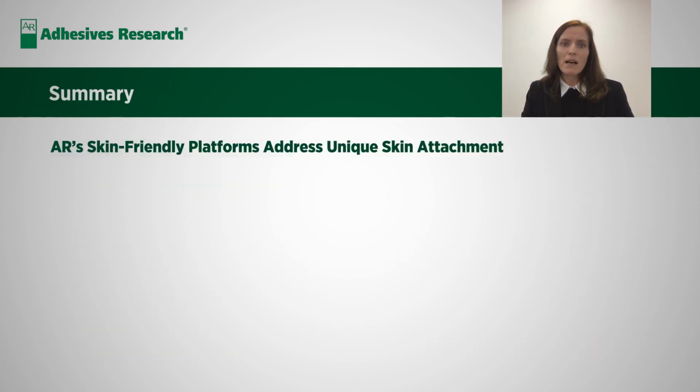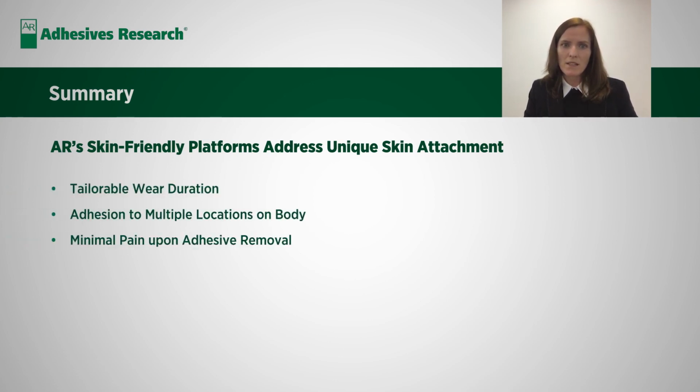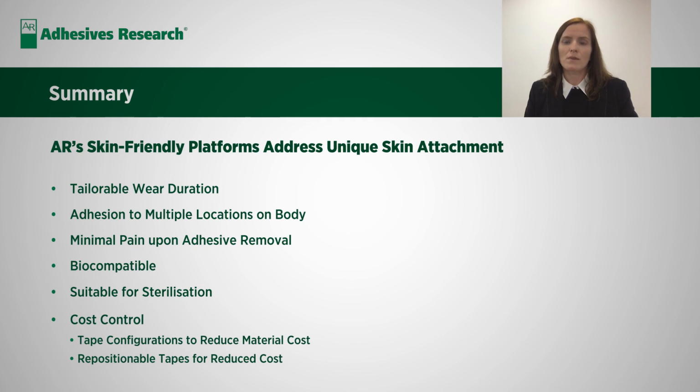So AR skin-friendly platforms address unique challenges of skin attachment. They offer tailorable wear duration, adhesion to multiple locations of the body, minimal pain upon adhesive removal, they're suitable for sterilisation, and they offer good cost control with tape configurations to reduce material costs.